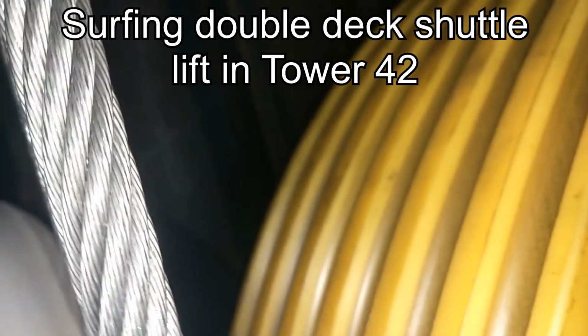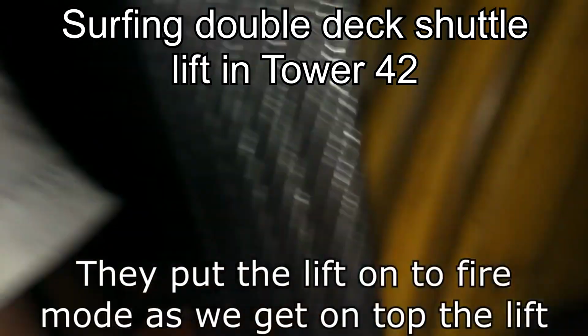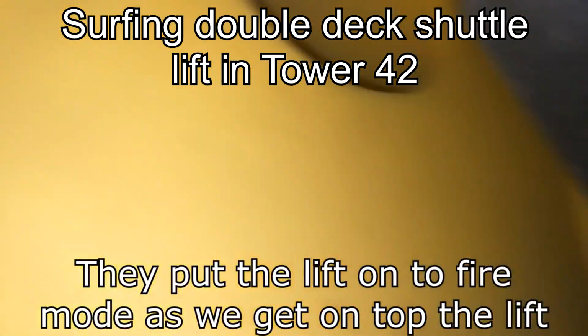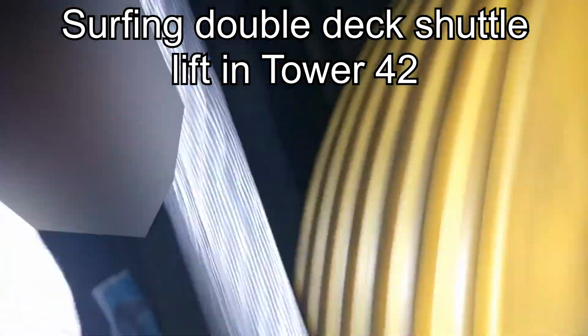Right then, in this video we're taking a look at a Kone double deck lift. This lift is completely, utterly awesome, and this is the first time I've managed to do a full detailed look at a double deck. Now, this isn't the first time I've surfed a double deck, because I did surf a double deck in Tower 42 in London, but let's just say that building was a bit too secure. As for the building in this video, I can surf the lift all day as much as I want to.